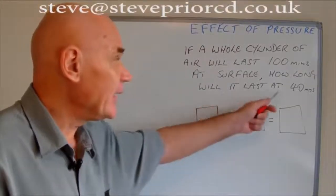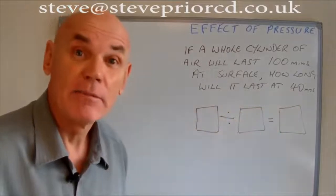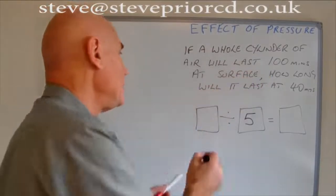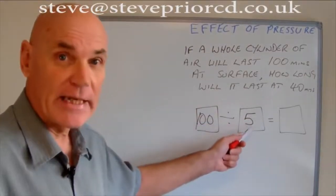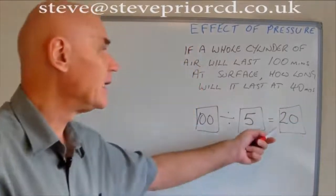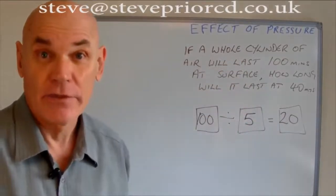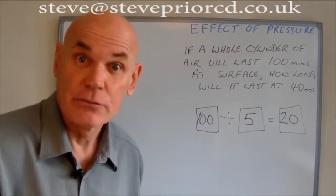So the next thing we need to do is put the absolute pressure in the middle box. 40 metres, we know that to be 5 atmospheres. And here the number from the question, 100 minutes, here. 100 divided by 5, you can get your calculator out if you don't know that, and the answer would be 20. So the answer is 20 minutes, okay? So that cylinder of air will only last 20 minutes at 40 metres, and it lasts 100 at the surface. So there we go. Let's take another type of question, and we'll see the box method in use again.